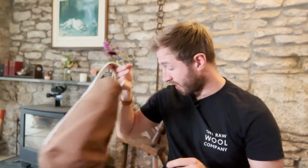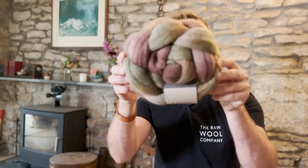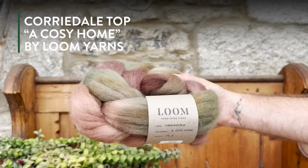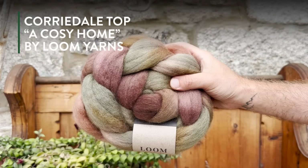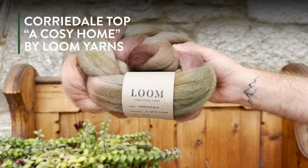So that is not all the things from Loom. I just saw this and had to have it. It's fibre. It is some top, and this is Corriedale, so it's the same as the sock fibre. This is called Cozy Home, that's the colourway, and it is 100% Corriedale.